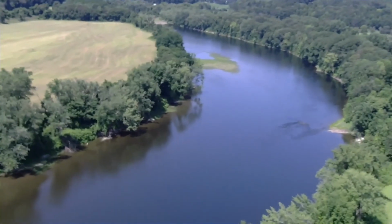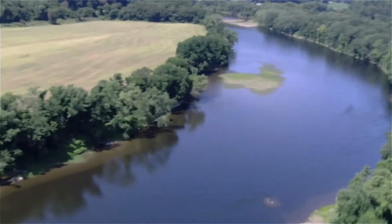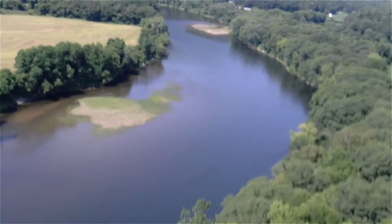We're still moving north on the river. Vermont's on our left. Again, notice the good riparian areas in the trees. We're almost up to Bellows Falls.